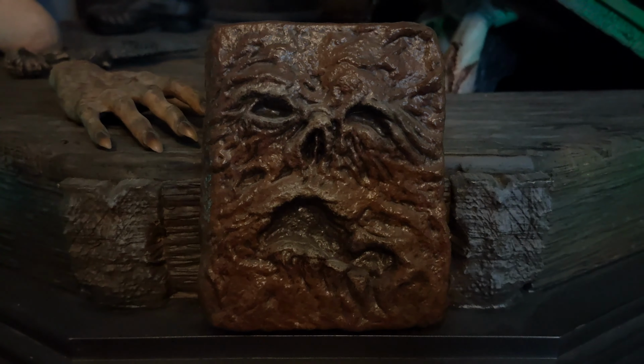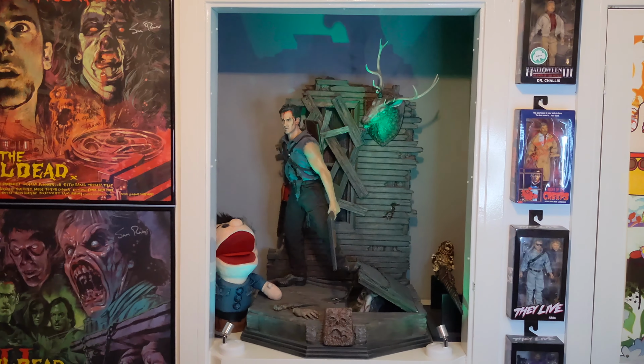Overall, this is a really awesome looking statue and definitely has a huge presence in the horror collection, but there's a lot of things here that Prime One got wrong. I'm going to save that for another time though, because there's certainly a lot to unpack there.